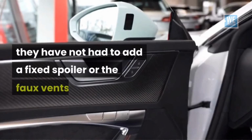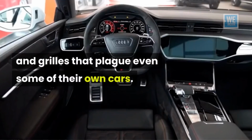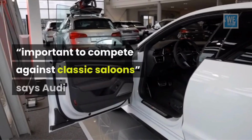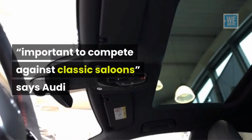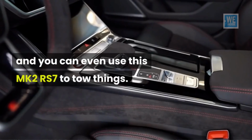they have not had to add a fixed spoiler or the faux vents and grilles that plague even some of their own cars. It now has 5 seats rather than 4, important to compete against the classic saloons, says Audi, and you can even use this Mk2 RS7 to tow things.